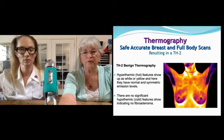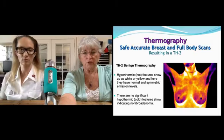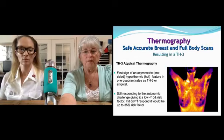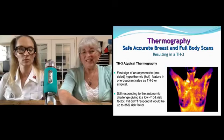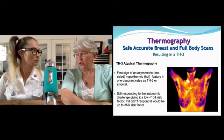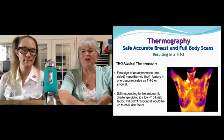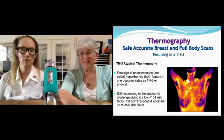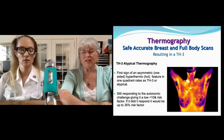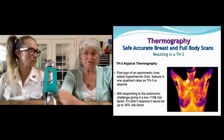And I wanted you to get a feel for that because if you look later on, the next one, you'll see the first sign of an asymmetric pattern, and that comes out as a TH3 or an atypical, meaning it's not the way it should be, but it doesn't have a high risk. It's like less than 10% risk of malignancy. And it could just be a little low-grade inflammation, a mammary duct infection.